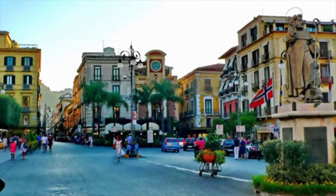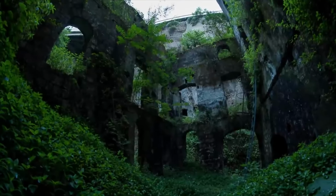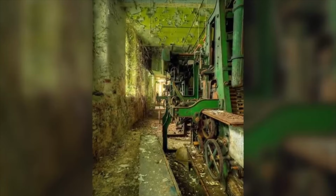But then, in the late 19th century, it became isolated from the sea. Tasso Square was built, and this caused the mill to become less practical. Humidity rose in the area, and the mill was forced to shut down. Years later, the building was ultimately closed for good. So we've got a historic mill in a valley closed due to societal progress.